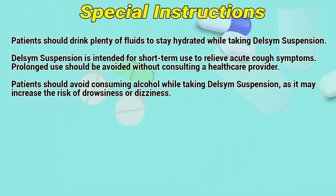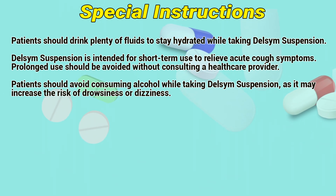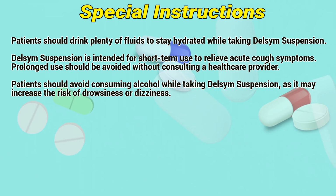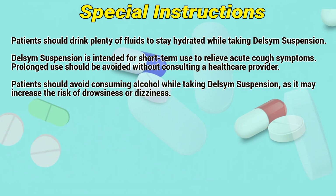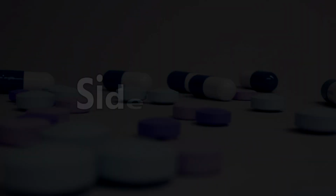Special instructions: Patients should drink plenty of fluids to stay hydrated while taking Delsym suspension. Delsym suspension is intended for short-term use to relieve acute cough symptoms. Prolonged use should be avoided without consulting a healthcare provider. Patients should avoid consuming alcohol while taking Delsym suspension, as it may increase the risk of drowsiness or dizziness.